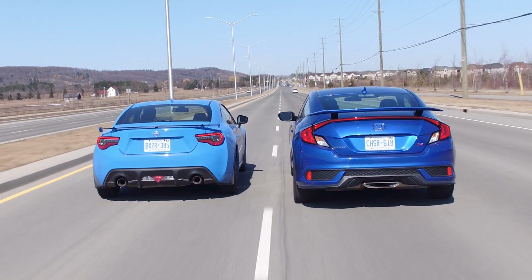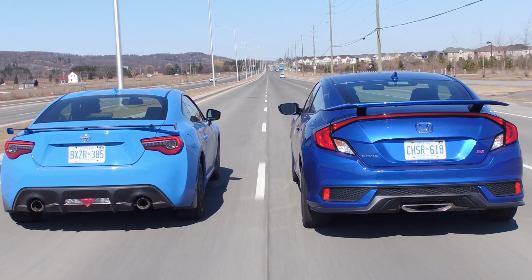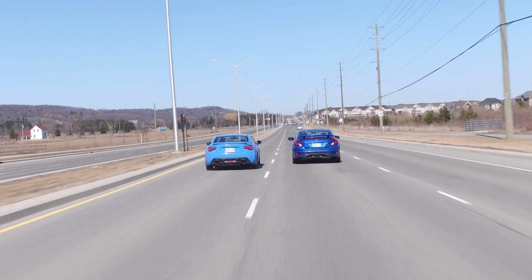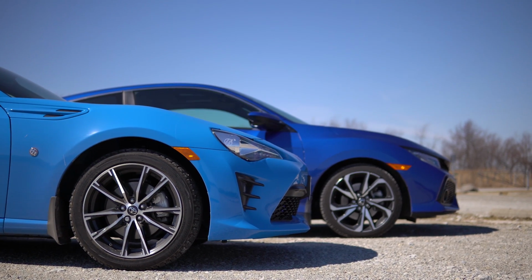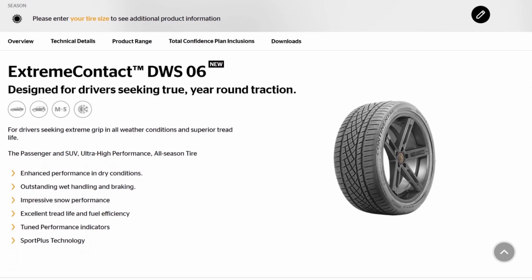And the next thing we need to know is which one is faster. We have tested this before, so we know that these are basically exactly identical. It just kind of matters who gets the better launch. And it's obviously easier to launch the automatic, but you get no wheel spin out of it. Yeah, you do sometimes, if you start on like a dirt road. Yeah, and we're both on winter tires as well. And the Continental recommended tire for the Civic is the ContiProContact. And the Continental recommended tire for the Toyota 86 is the ExtremeContact DWS 06.